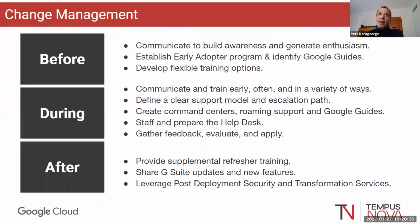So a lot of folks are concerned with change management. It's daunting sometimes, but when you have a plan and a partner like Tempus Nova, you can really go above and beyond and succeed and reap the economies of amazing pricing, security, as well as the success of deployment.